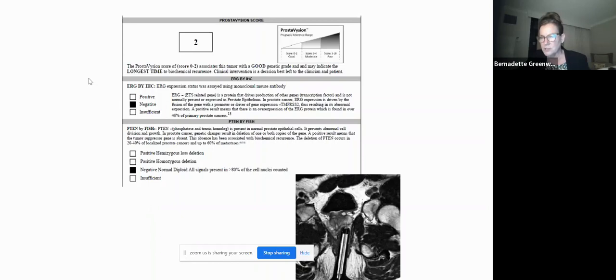ERG overexpression is a bad thing. Now PTEN, because all men are born with two PTEN alleles, if one PTEN is missing, it's like missing the front brakes of the bike, or the back brakes, one or the other. If both PTENs are missing, it's like both brakes are gone.